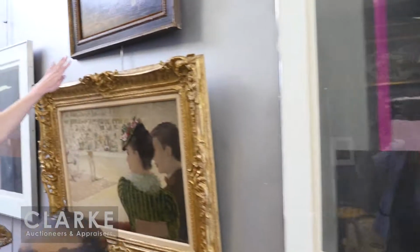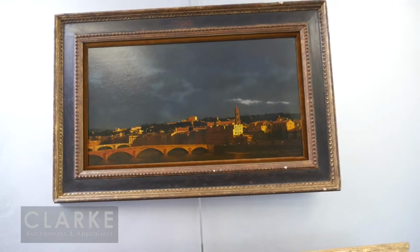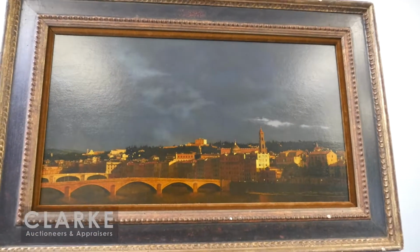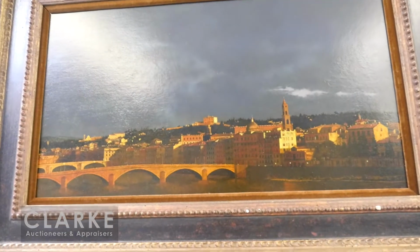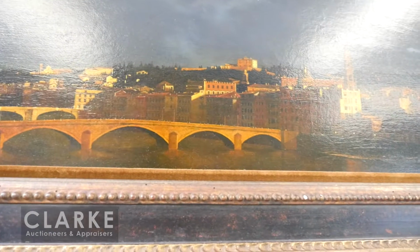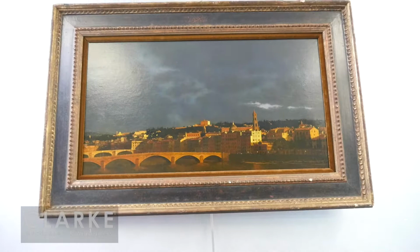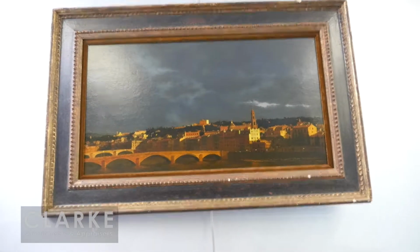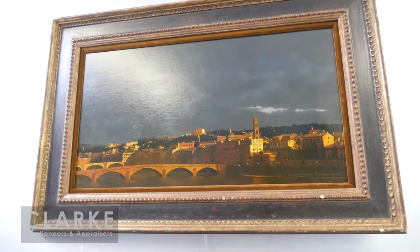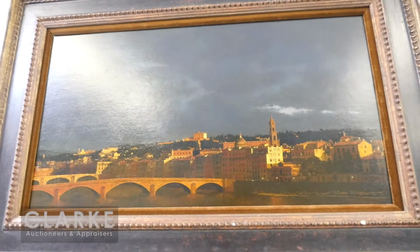Now I'll move up above to a fantastic painting by Charles Rain. Rain was an American realist painter. This was done in 1963. He called himself a magic realist. We can see why in this painting. We have a stormy sky with light breaking through to cast a spell of light across the city of Florence. So it really is an enchanting scene. This was actually exhibited in 1979 at the Farr Gallery in his one-man exhibition and was the center fold out of the exhibition catalog. This is being estimated at $2,000 to $4,000.